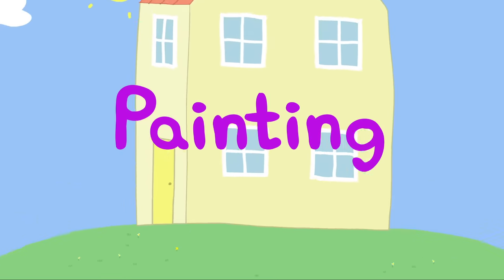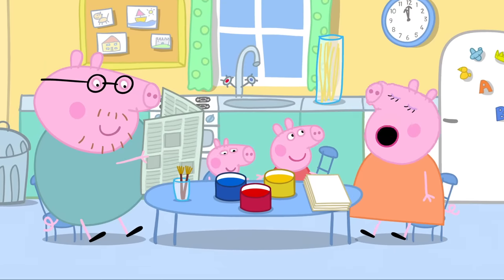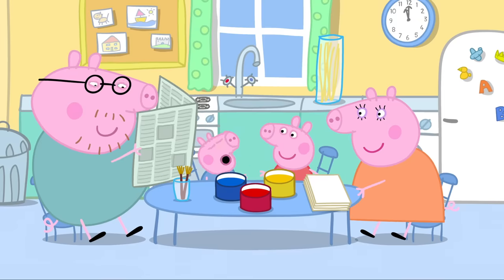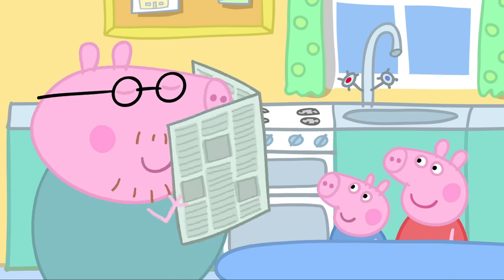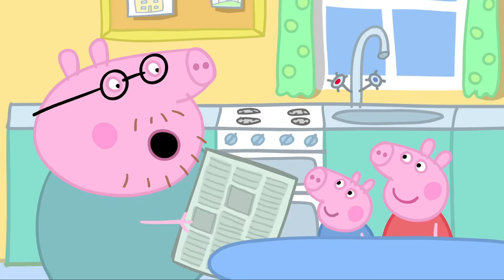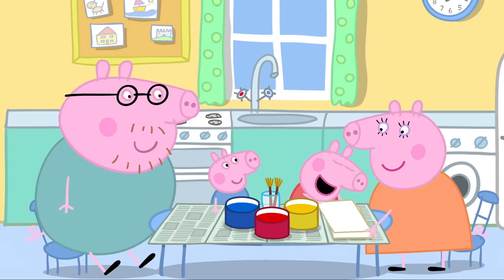Painting! Peppa and George are painting today. We need some old newspaper to put on the table. Yes! Daddy Pig is reading his newspaper. You can have my newspaper when I've finished reading it. All right. Hooray! Now we can start painting.